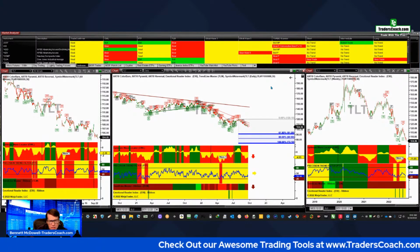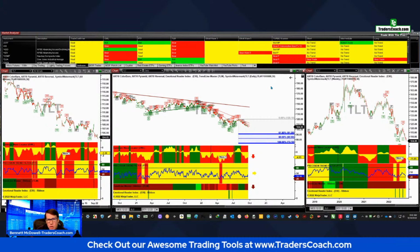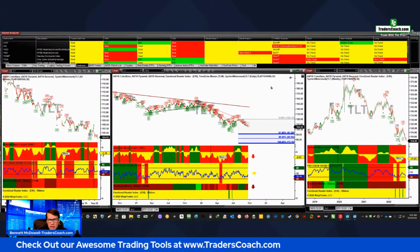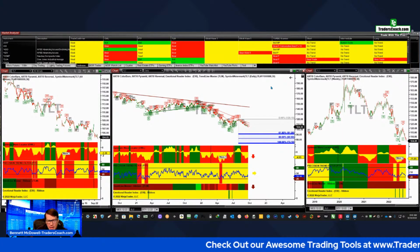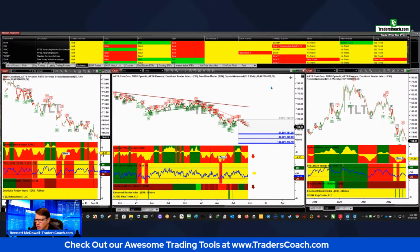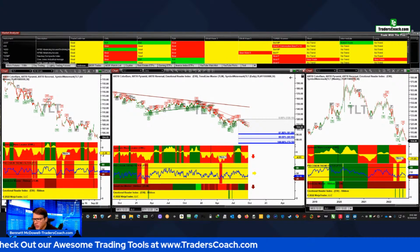I think the problem with the TLT right now is inflation. All right, inflation's not yet under control. And so they're going to have to raise the rates again. And I think they're going to have to be pretty aggressive about it. And as soon as they start getting that, I think we'll start seeing a turnaround in the TLT. Okay. So that's kind of what I'm thinking about that.